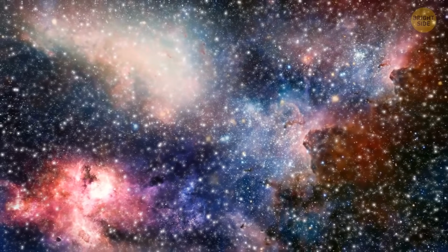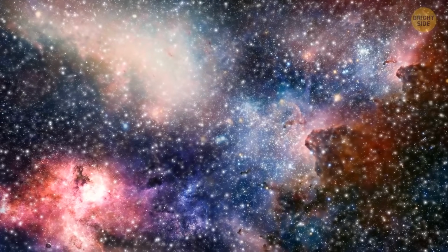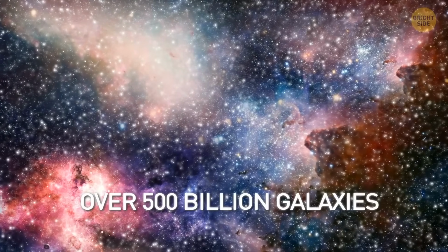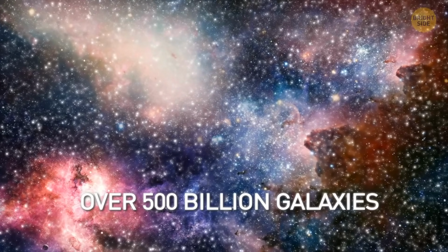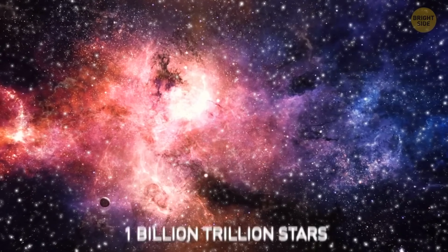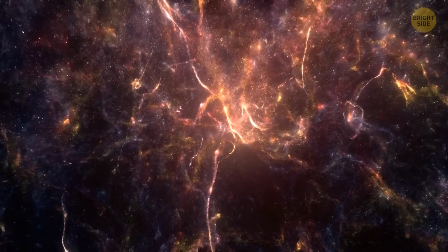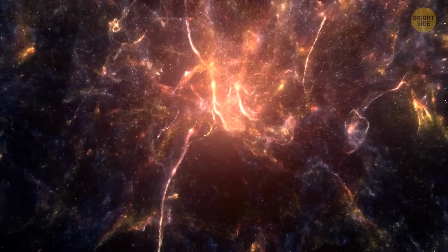You know what to do. Zoom out! Phew. This is the observable universe. There are over 500 billion galaxies. And the stars? Well, there are about 1 billion trillion stars. The observable universe has its own structure. Clusters of galaxies form chains and walls, as you've seen before.